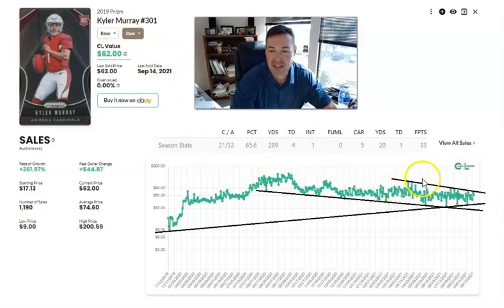So I think we'll make do here. A lot of consolidation in this area. Sitting around the top of the range, coming off just a little bit here. So there's plenty of buying, but I don't know that you're going to make a ton of money in this one either way until we get a breakout or a breakdown.